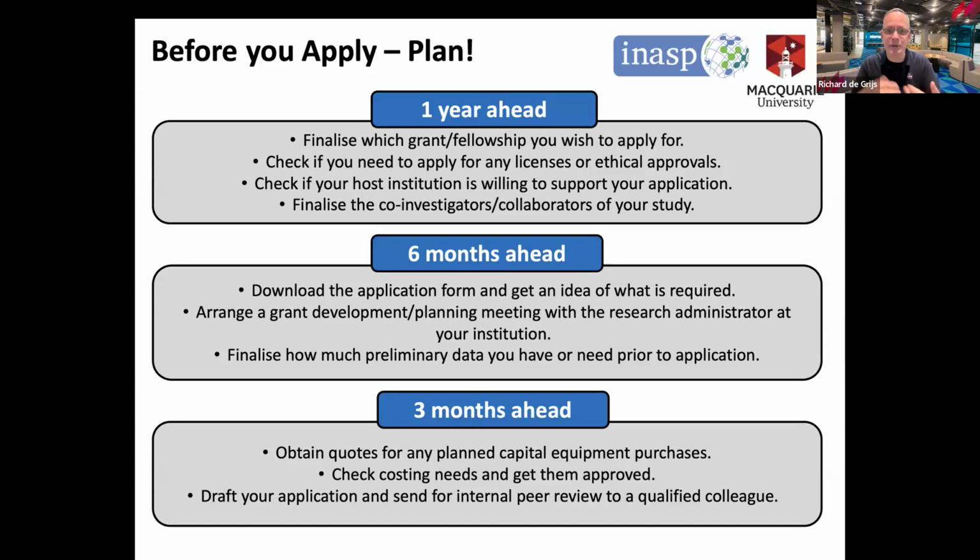That's on that time scale as well. See if your host university or institution is willing to support your application, and then start talking to collaborators to see if they're interested in forming a team with you. So that you do that 8 months to a year in advance of the opportunity. Of course, not all opportunities are announced that far ahead, but these are the major research grants that come around every year.